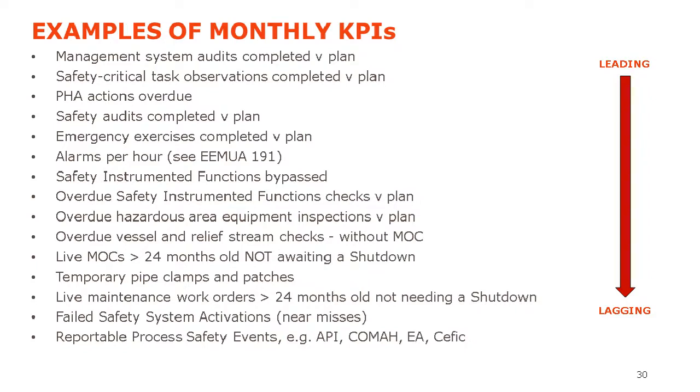All right, again, a long list of KPIs. You can pick your own. There are lots more than this. I'm not going through them all, but again, I like to concentrate on the ones at the top. Things like measuring whether your audits are being completed to plan. Bearing in mind people are what tend to go wrong rather than equipment.